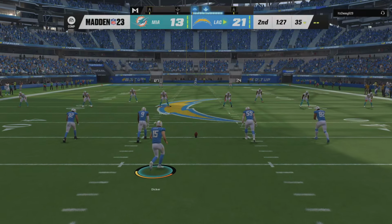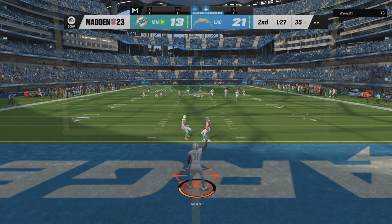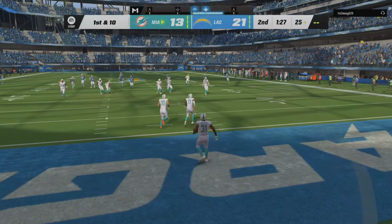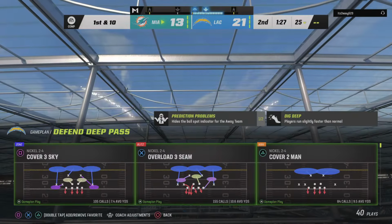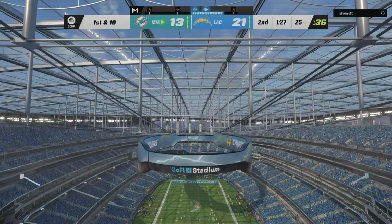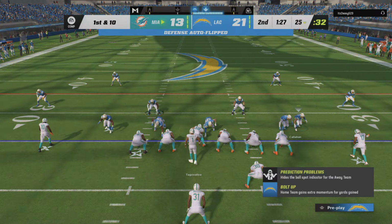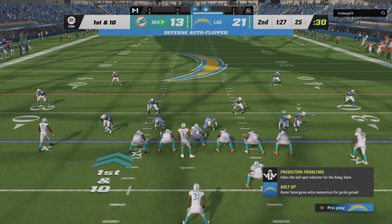Set now to kick this one away, and off it goes. And a fair catch signaled for, and taken successfully. The Dolphins at the line ready for their next drive.